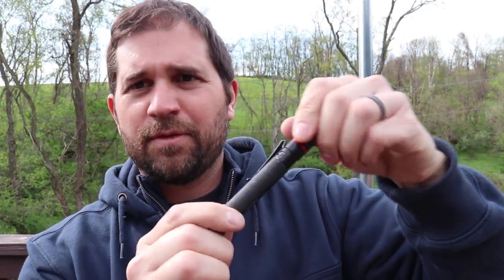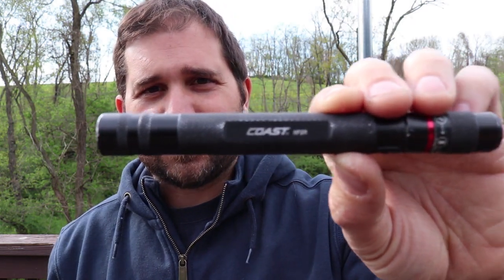It's just a very nice light, and it's actually got a small zoom on the front of it too, which is pretty convenient. So I'd recommend checking this light out. Now I think they're like 40-50 bucks, so it's one of those things, you kind of get what you pay for. But Coast HP3R is the actual name on it, and it's a great little everyday carry light.